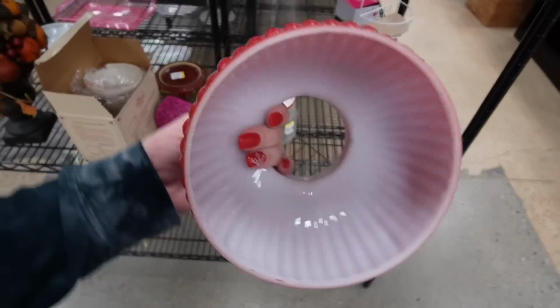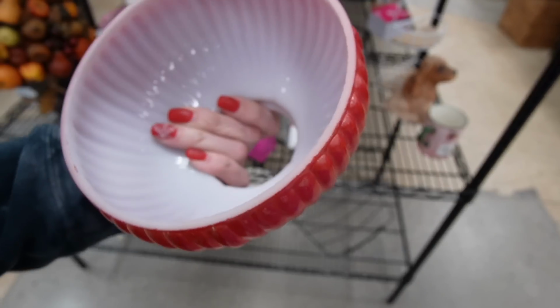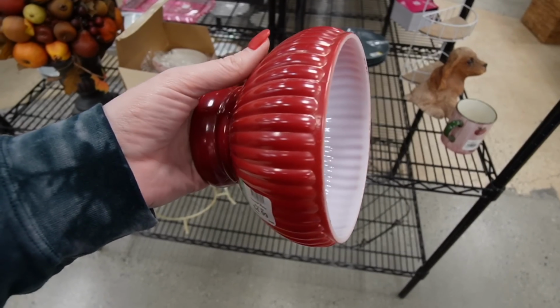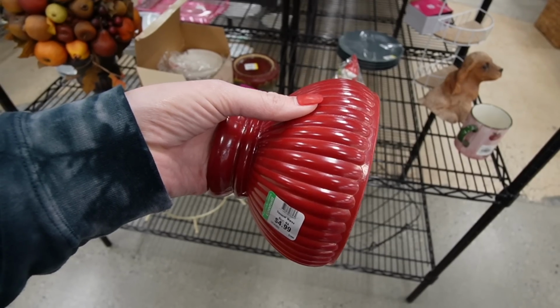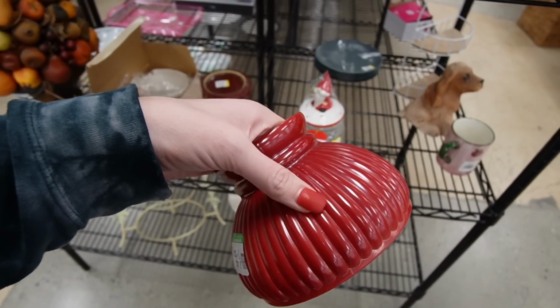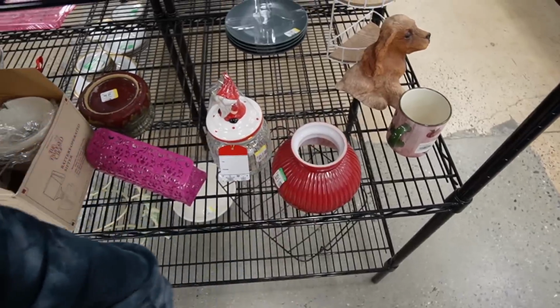This is a student lampshade in red, smaller size for $4.99. There's value there. I actually had one of these, the last one I bought. I was on the way home from the thrift store and I had to brake suddenly and the box shifted and something else shifted in the box and it ended up shattering. It was such a disappointment.